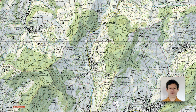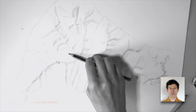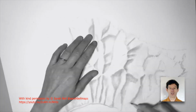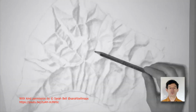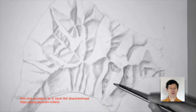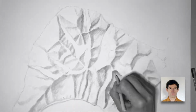Shaded relief is very effective at different map scales. Here we see a detailed map at the large scale showing a small section of the Jura Mountains in Switzerland. Drawing shaded relief requires specialized expertise. Here is a time-lapse showing cartographer Sarah Bell drawing a shaded relief image. She uses pencils, but even when using digital image editing tools, creating high-quality shaded relief is immensely labor-intensive.